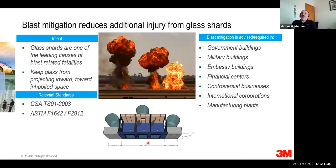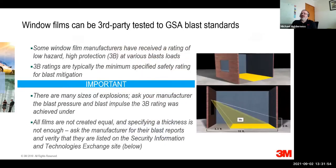But go and have a look online, and it's amazing some of the things you'll see. A window with no blast protection on it at all, the glass will fly in and land against this back wall. I've actually got a better slide here. You can see here the bunker. And when the bomb goes off, they measure where the glass goes to.